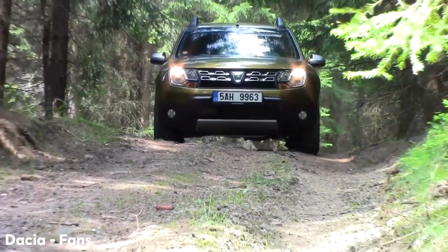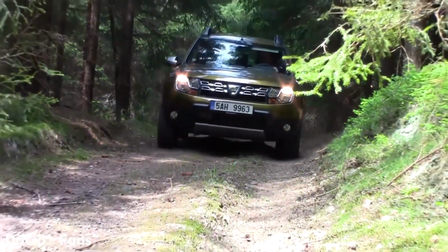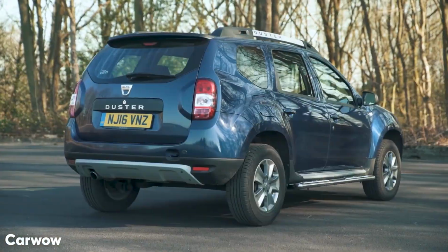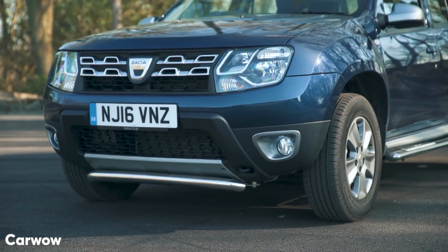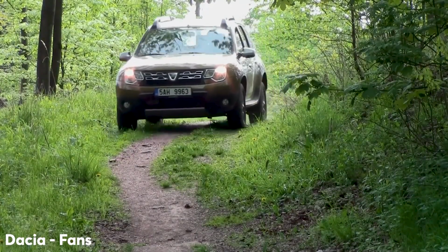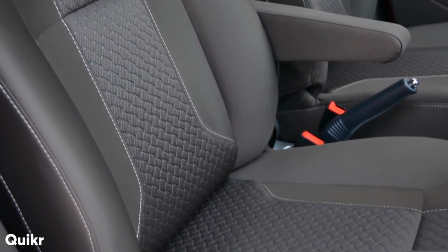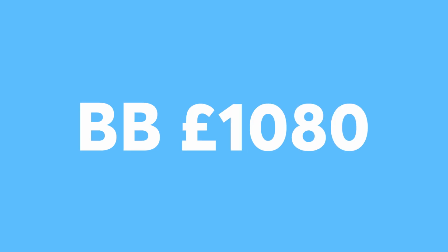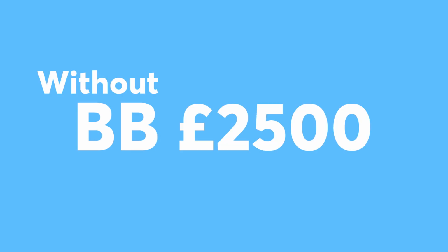Dacia Duster. Dacia has long been known as the budget brand, but with their newest SUV, you'll be surprised. Comfort, build, and decent engines to match, this model has wowed reviewers again and again, as you get so much bang for your buck. And if you grab the 1.3-litre 130 horsepower engine, you'll be golden. And with the option of an all-wheel drive system, everything is covered. You'll be able to fit 5 adults inside snugly, but other than that, there's not much more to mention. You can pick up one for around £4,500, and insurance with the black box being £1,080, and without being £2,500.